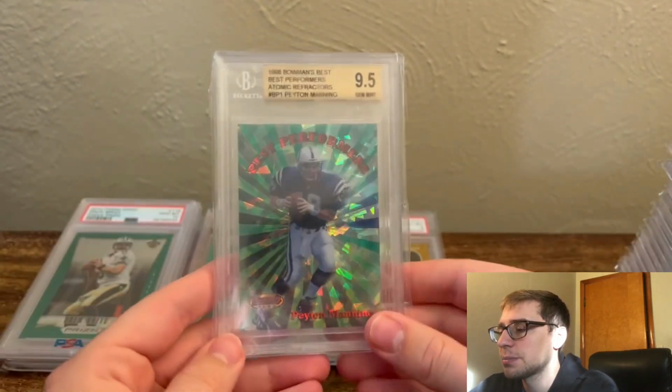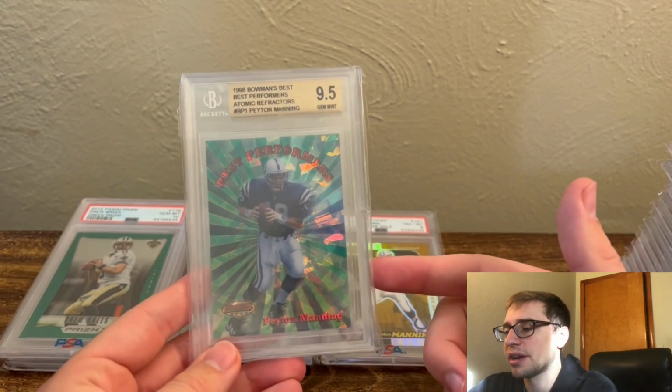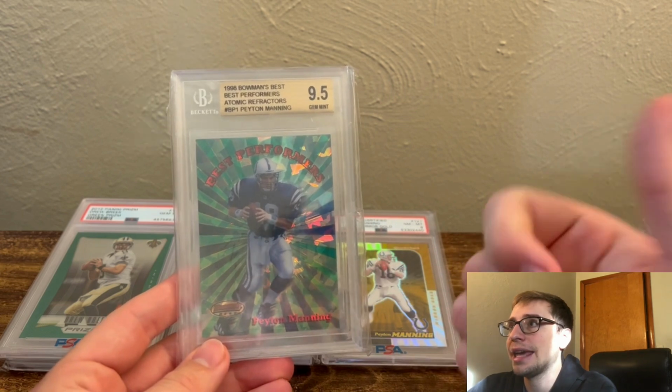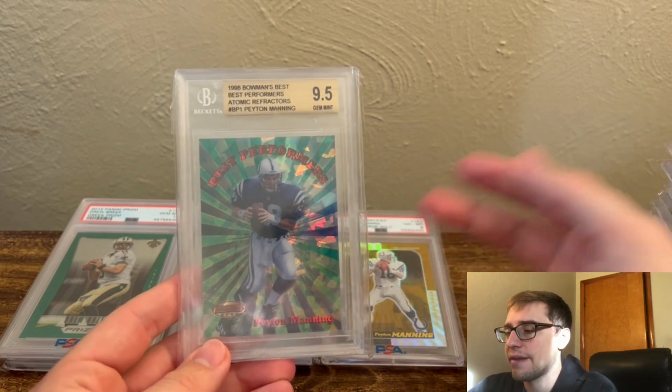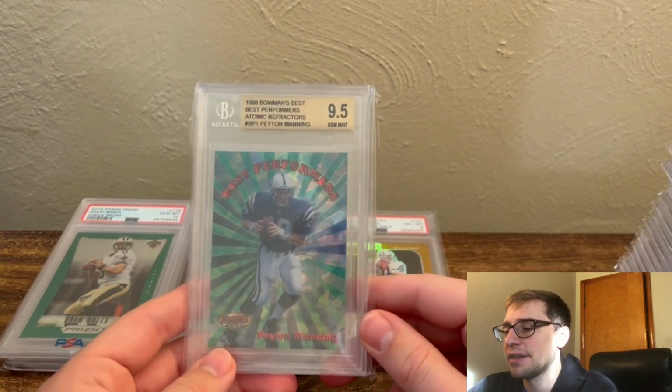So this is the best performers. In this set, there was a base out of 100, best performers out of 50. So you're talking Peyton Manning, Randy Moss, Charles Woodson, all three have rookies in this set. I would like to complete the set if possible. That's kind of my goal.